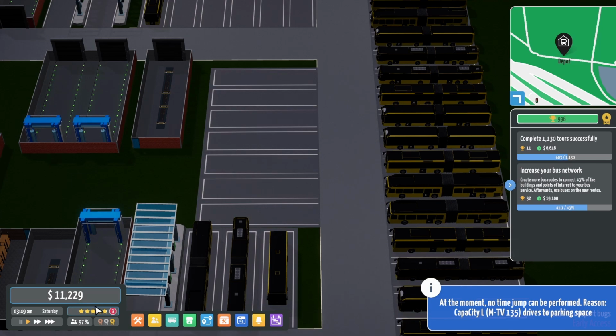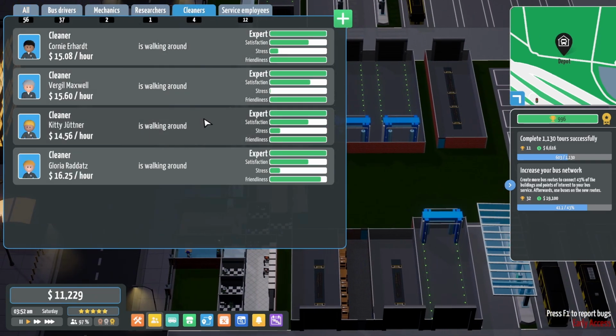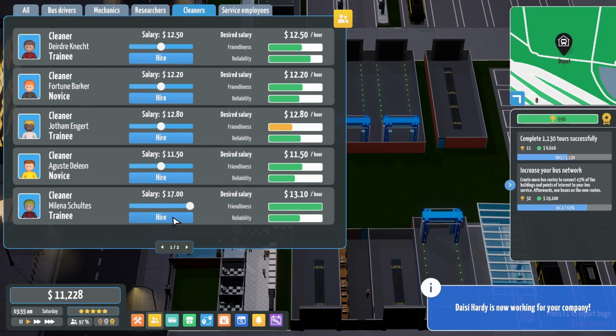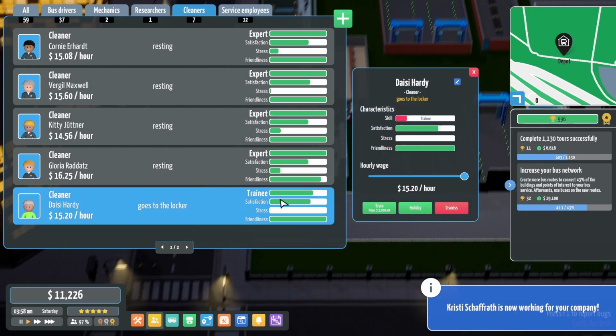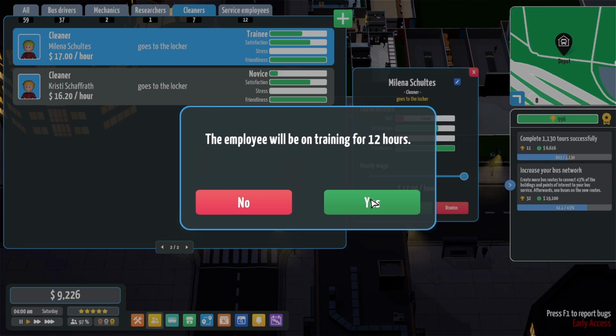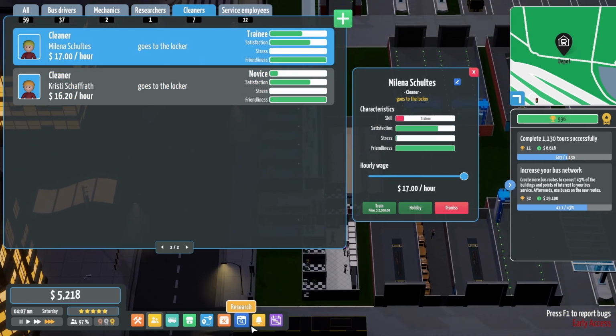Washing process takes a while now, doesn't it? I probably need to get some more cleaners, actually, now that I think about it. There you go, you. You. You. We're going to hire 3 more cleaners. Going to train them up. I was going to say before the day starts, but we've already time jumped, so it's too late for that. But oh well.